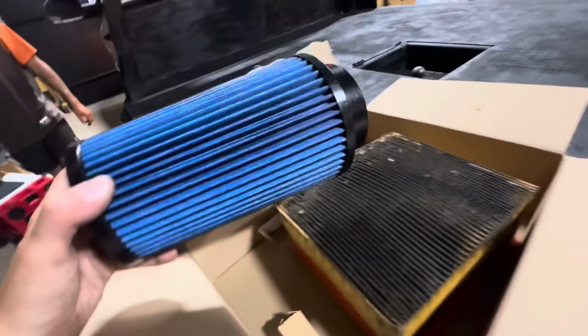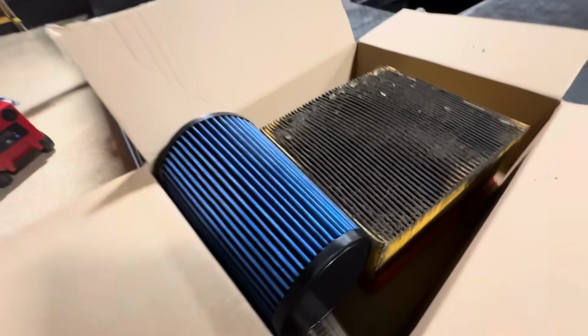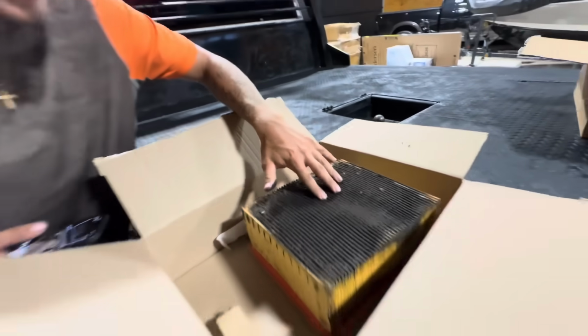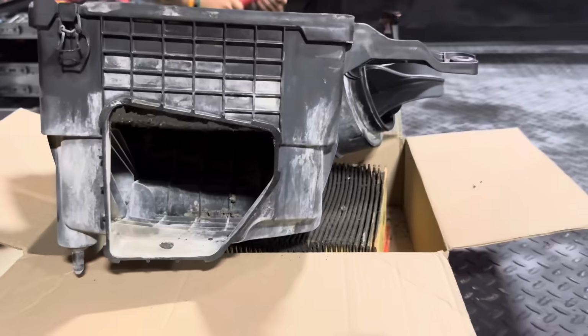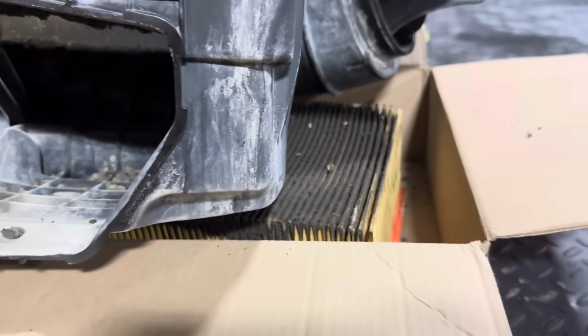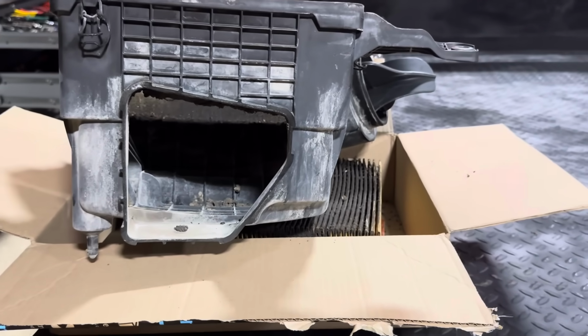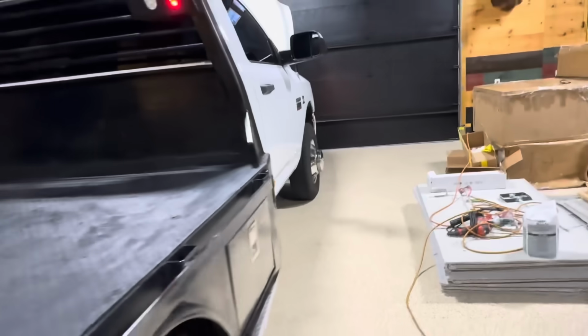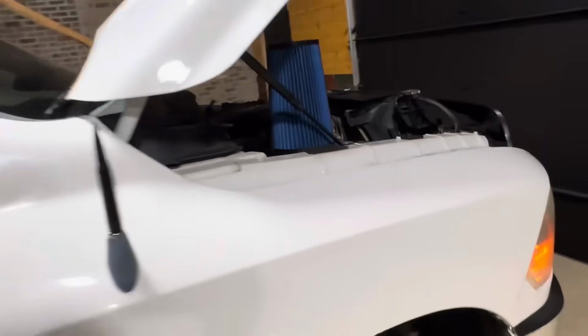So we're gonna take this filter, throw that in the garbage, and now we got a very clean, fresh filter. Look at the difference. Oh my God. Dude, you can't even see through it. That's crazy. We removed all the rocks and I don't know what you want to call that, the muffled air breather box deal filter guy. We can now install the new one on there. And there should be no problem with the truck breathing now, especially since we're opening up the airway a lot.